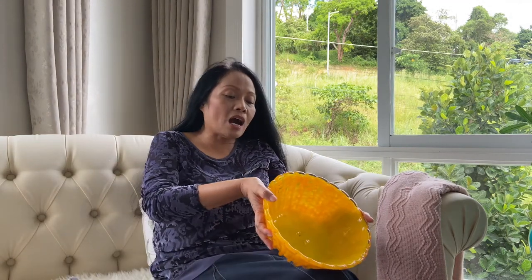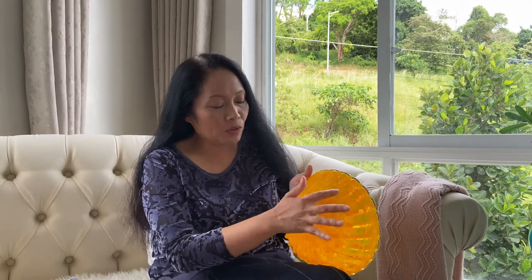Wow, this is a very, very bright yellow orange. So this is the one. It's an art glass bowl. It's in very vibrant, bright yellow orange with speckles. It's yellow inside with speckles of yellow, bright yellow orange outside, and it is ribbed like that. It is very thick and heavy. This will add vibrant color to any space. And this is the other one.